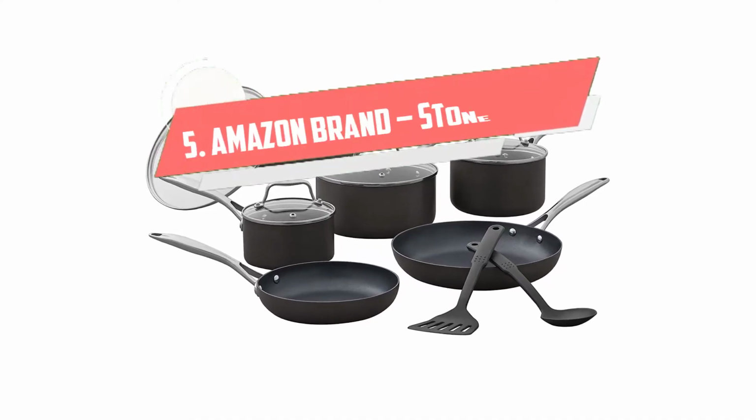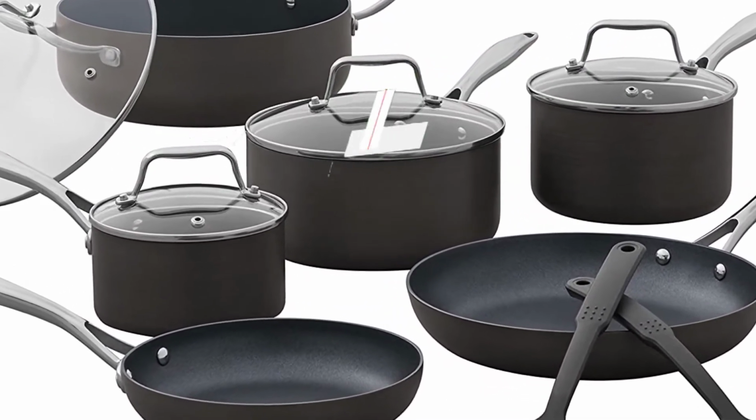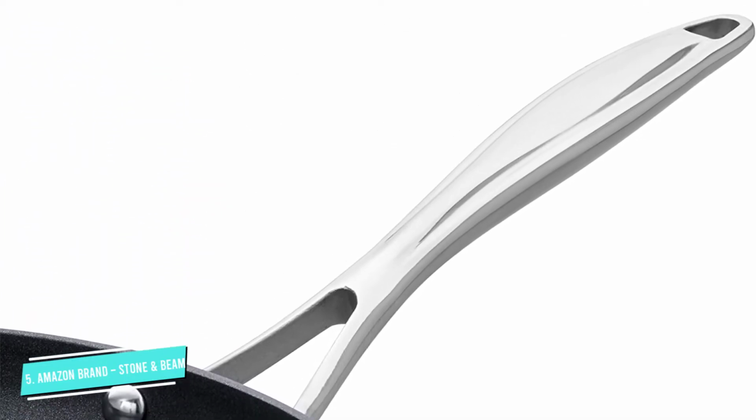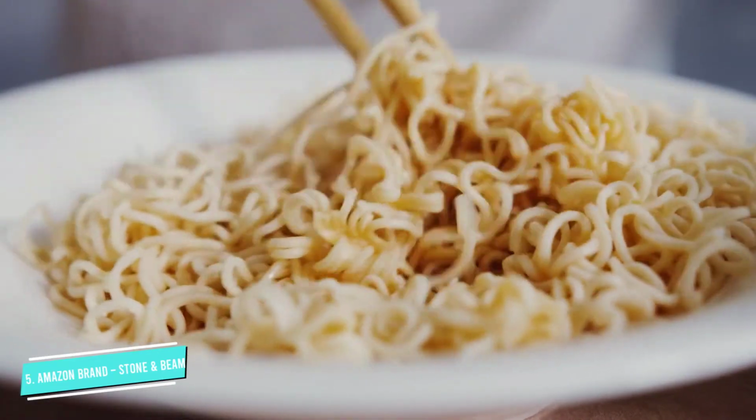Number 5. Amazon brand Stone and Beam Kitchen. What to expect for a cook set at around $100? This budget set will blow your mind with hard anodized construction, effective non-stick, and riveted stainless steel handles.